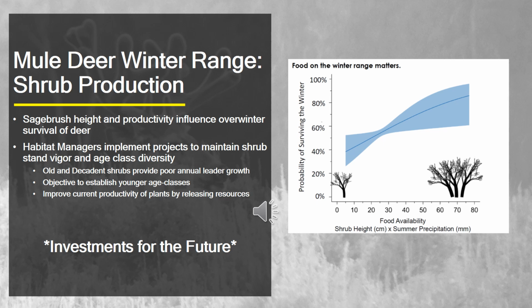As habitat managers, winter range treatments look to maintain shrub stand vigor and improve age class diversity of plants. Old and decadent shrubs are less productive, and treatments target these communities in order to set back succession and release resources for the establishment of younger plants as well as for improved productivity. It is important to note that these treatments are investments for the future. Treatment objectives may not be met in these systems for decades following implementation.